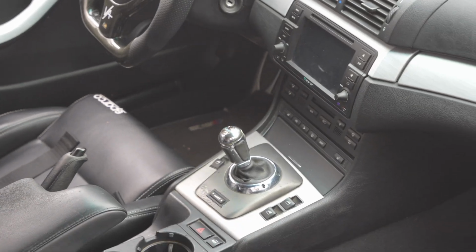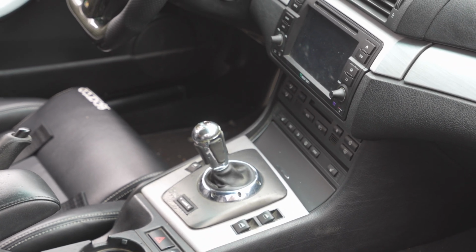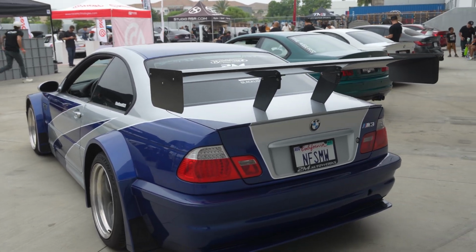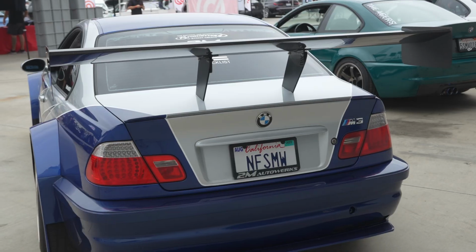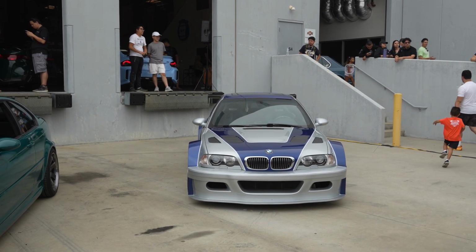You would think that they probably swapped it with a manual transmission, but surprisingly they kept the SMG, which is a pretty interesting decision. Of course, looking at the back, this looks really nice with the Need for Speed Most Wanted plates, after taking a great look at the M3 GTR.